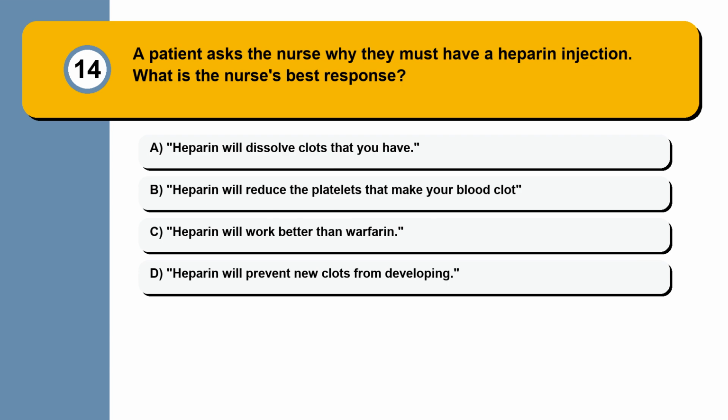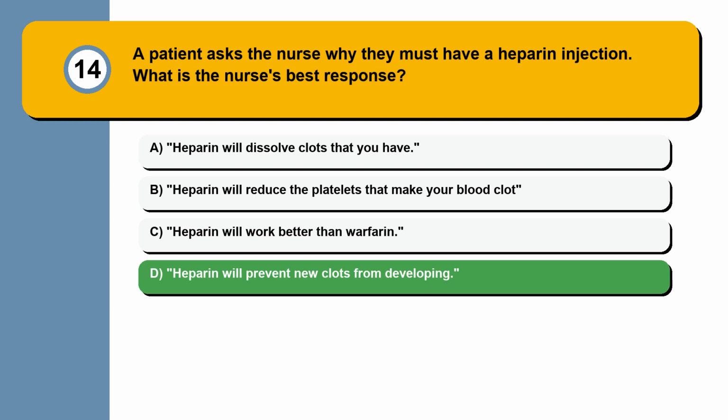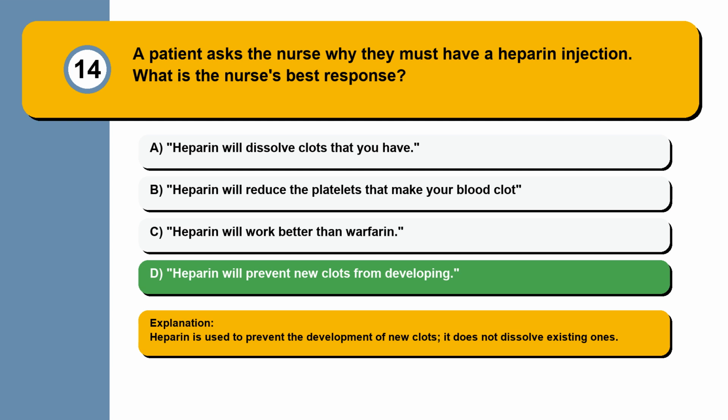Question 14. A patient asks the nurse why they must have a heparin injection. What is the nurse's best response? Heparin will dissolve clots that you have. Heparin will reduce the platelets that make your blood clot. Heparin will work better than warfarin. Heparin will prevent new clots from developing. Heparin is used to prevent the development of new clots, it does not dissolve existing ones.